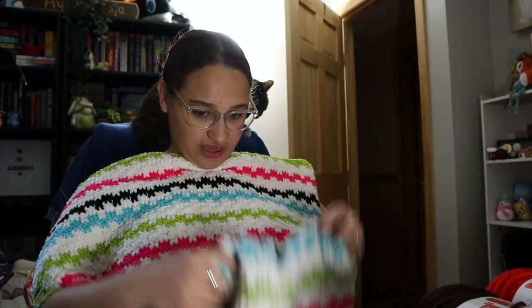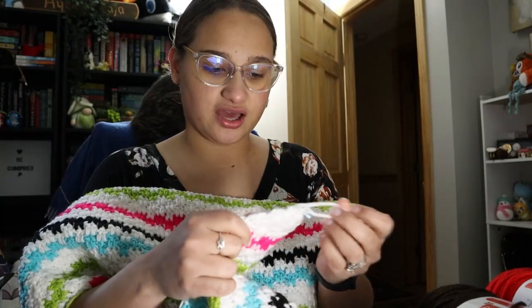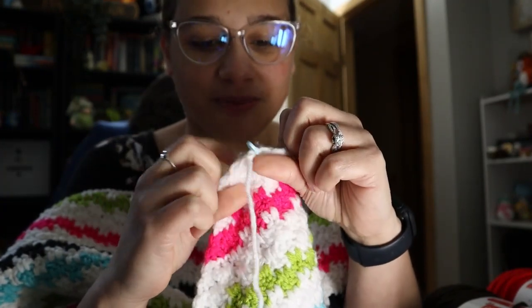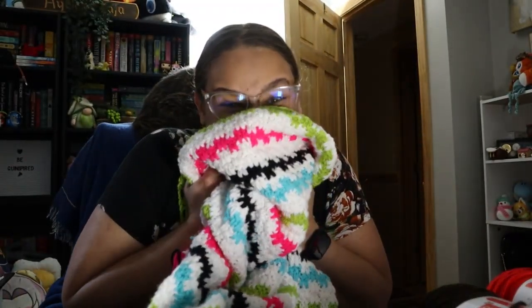And that's not the only error. There's actually an error at the very beginning in which I misinterpreted the pattern and went down too far into the rows below, and I decided I wasn't going to fix it. I didn't feel like fixing it. But it's really cute. I think it's going to look so great.